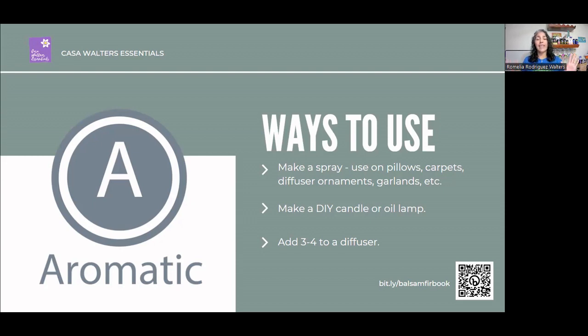I love to do DIYs, and we are going to tackle these DIY candles. I have the recipe instructions for use in your Balsam Fir book that you can download. Very easy. I was so surprised how easy, or at least reading through it. We've made soaps, we've made lotions, we've made sprays and all kinds of stuff, but I don't recall making a candle. I think I would have remembered that. But I'm thinking we're going to make some of those and add them to our gift baskets. And of course, put it in your diffuser. So many different ways to use it aromatically.